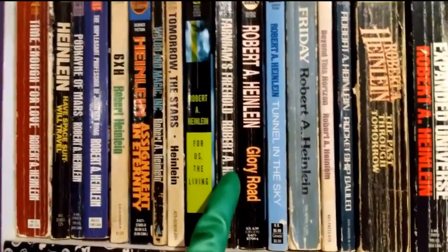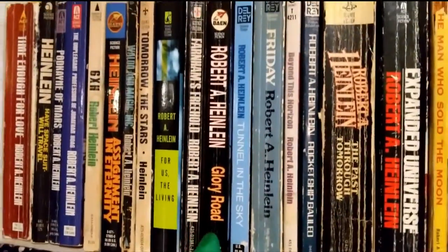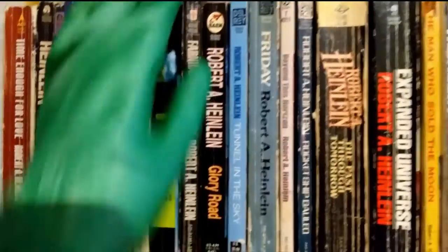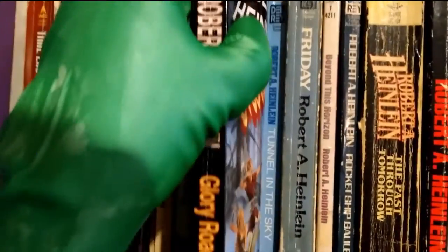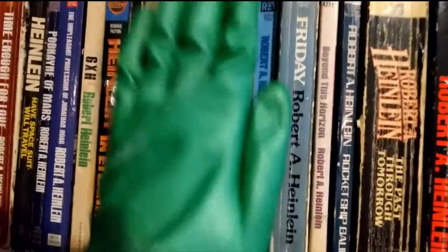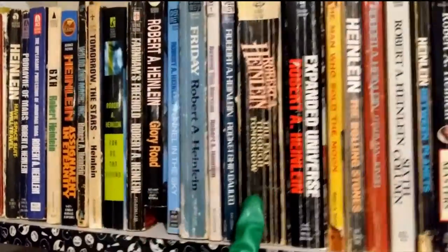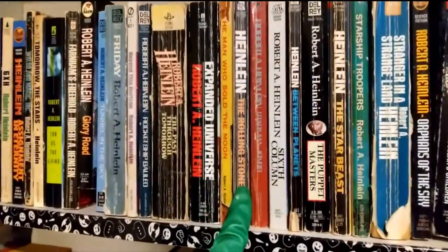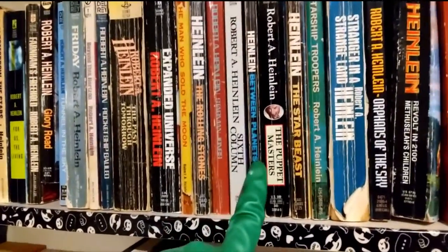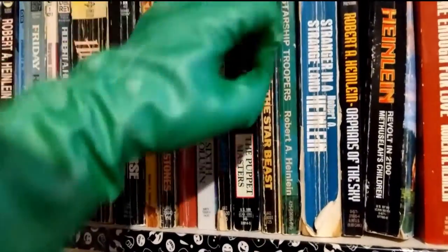this was a posthumous thing. Farnham's Freehold, we've got Glory Road, this is kind of a novel. This is not a horrible starting point, by the way, but this is very, very good. Check this out. Come on, are you interested already? They're fighting a dino. Tunnel in the Sky, Friday, Beyond This Horizon, Rocket Ship Galileo, Assignment in Eternity, Revolt, Expanded Universe, The Man Who Sold the Moon, The Rolling Stones, Starman Jones, Sixth Column, Between Planets, The Puppet Masters, Star Beast, Starship Troopers, which is the famous one.